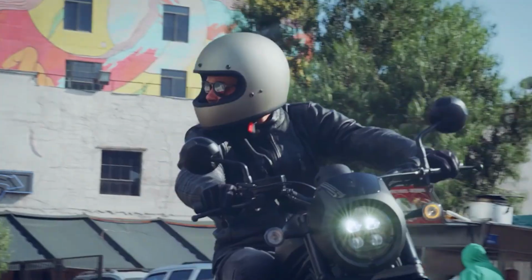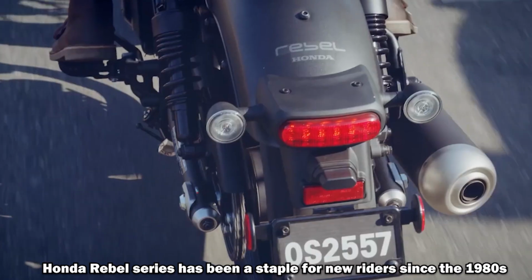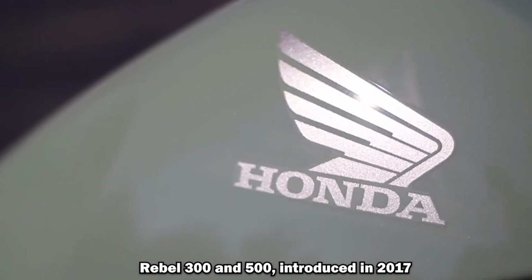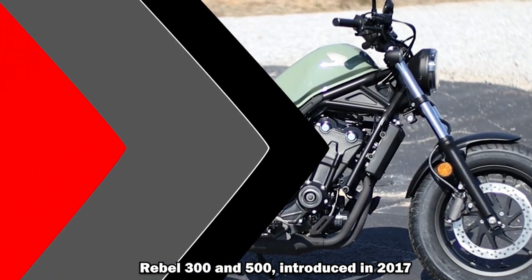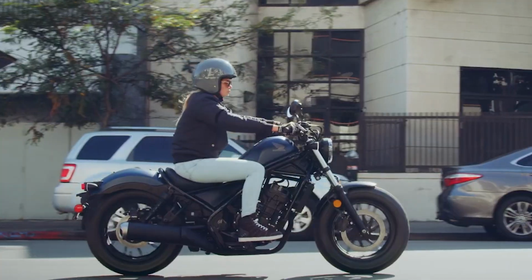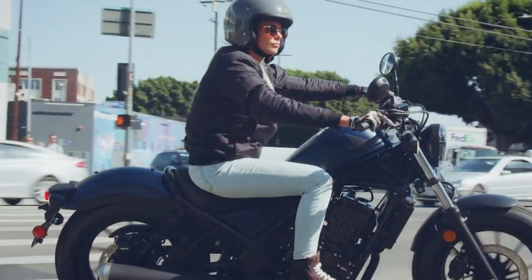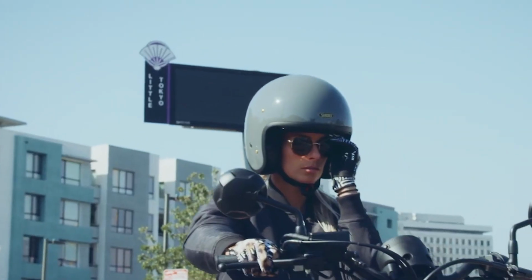Before we get into the nitty-gritty, let's set the stage. The Honda Rebel series has been a staple for new riders since the 1980s, but the modern Rebel 300 and 500, introduced in 2017, brought a fresh, neo-retro vibe with blacked-out aesthetics, low seat heights, and approachable performance. Both bikes share a lot of DNA, but their differences in engine size and power delivery make this comparison juicy.